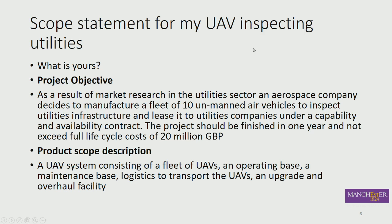So I've written down a basic scope statement for the kind of UAV I'm using as a demonstrator on my side of the fence. Hopefully you're doing the same. And from my experience of working in utilities and inaccessibility of infrastructure because of fast-moving rivers, dangerous areas, railway stations.